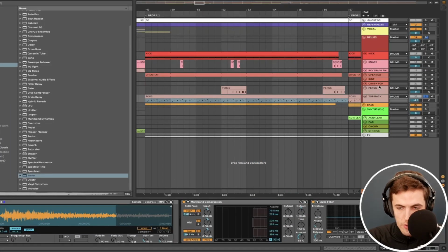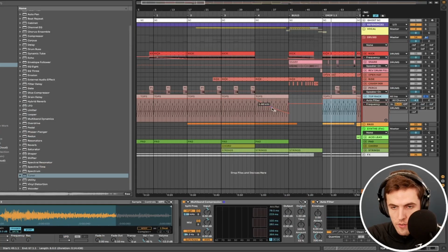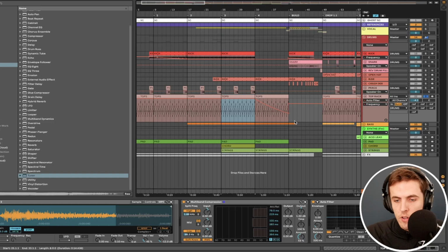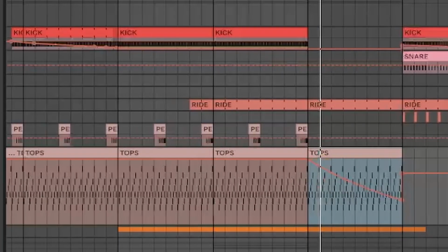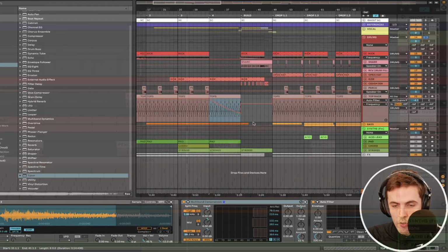I've not really touched on processing because it hasn't been too important, but we've used this multi-band compression preset, and the only other thing we've got is this auto filter, which is basically filtering down to gradually reduce the intensity. If you're looking to temporarily take away energy from your mix, then filtering drums can be one of the best ways to do that.